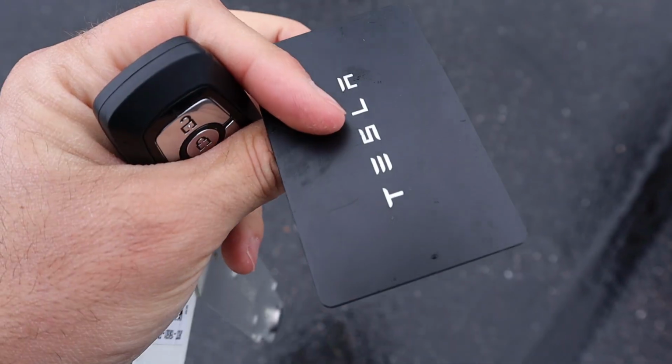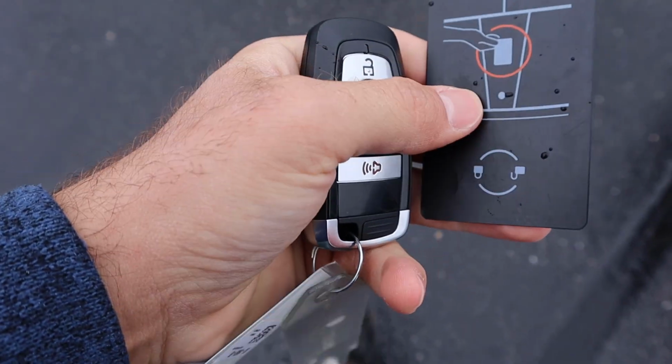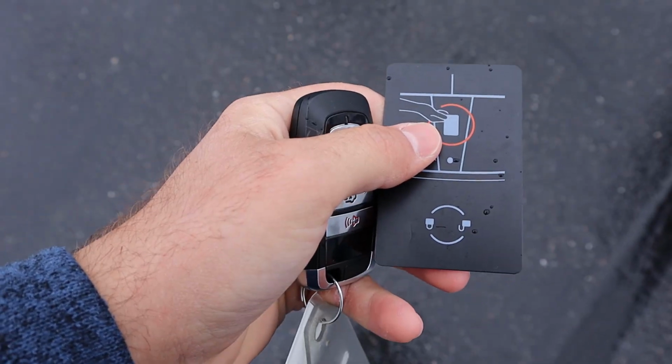Now when it comes to keys, you guys can see we've got the Tesla card, and then we've got the Ford Mustang Mach-E key, which is like a regular key, so I prefer the Mach-E key, that's for sure.